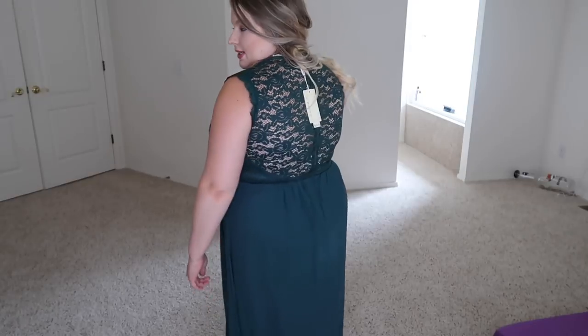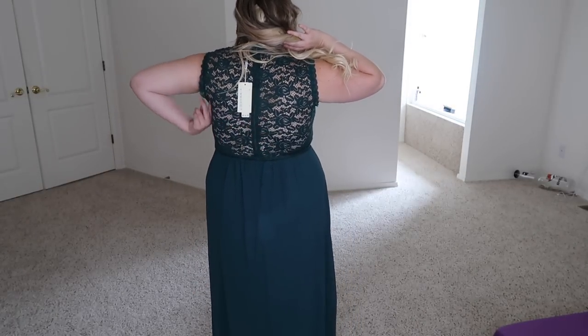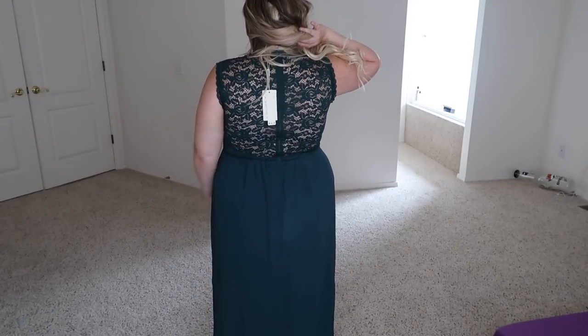The only thing is I am 5'4", and this is a little bit long for me, so I would have to wear heels or just get it hemmed, but honestly, that's not even that big of a deal. The zipper was really easy to zip up. And as you can see, this is all lace too. It's super, super pretty. I just love this dress. I think it's amazing. This far exceeded my expectations. This dress was $38.99. A steal, you guys, a steal. And I got it in a size 18 wide.